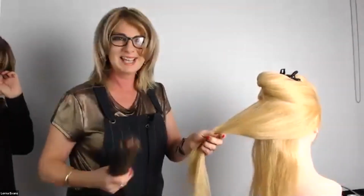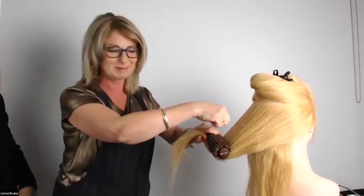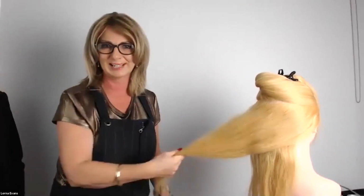Right, so big section, and then I'm going to take this up, and that's how I would actually blow dry that one. It would go straight in like so.